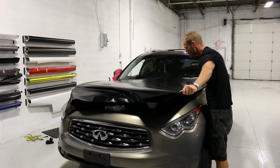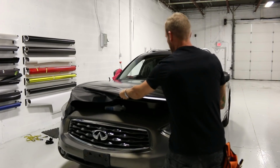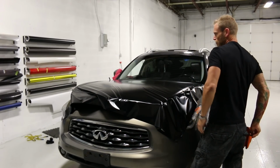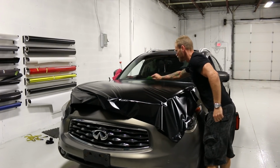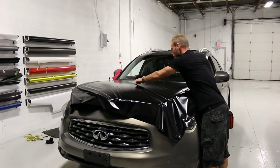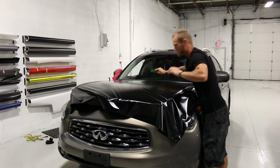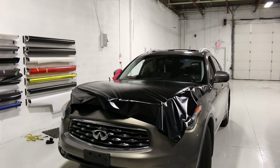And for how warm the hood is, it's not that sticky. So, excellent. You can just kind of glass it out. You usually want to start with the highest point, which is right about here. You're going to see a lot of stone chips in this, guys, but again, it's going to look a lot better than the paint. I'm going to grab some Shield Guard. That'll help my squeegee glide a little bit better.